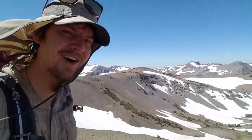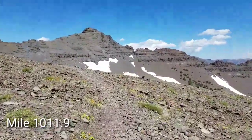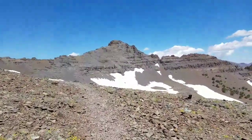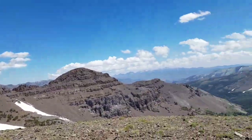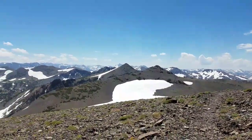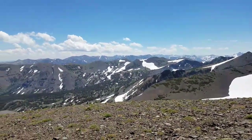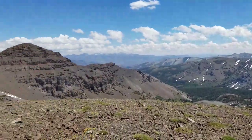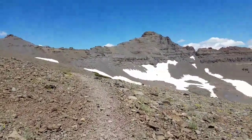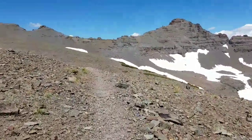See you guys down the trail. Mile 1011.9. I just gotta pan this way because. Looks like we're leaving most of the snow behind though, which is nice. For now.